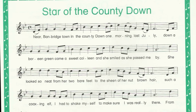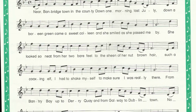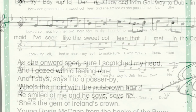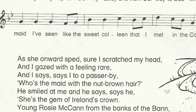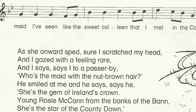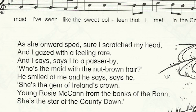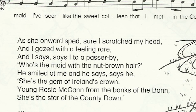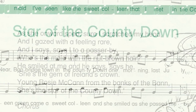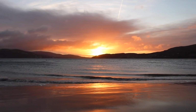From Bantry Bay to Derry Quay, and from Galway to Dublin town, no maid I've seen like the sweet colleen that I met in the County Down. As she onward sped, sure I scratched my head, and I looked with a feeling rare. And I says I, to a passer-by, who's the maid with the nut-brown hair? He smiled at me, and he says he, that's the gem of Ireland's crown. It's Rosie McCann from the banks of the Bann. She's the star of the County Down.